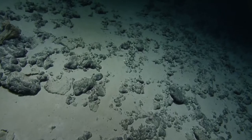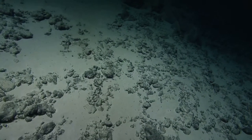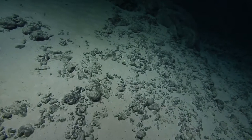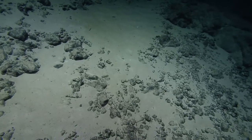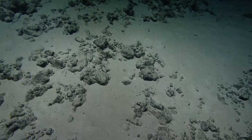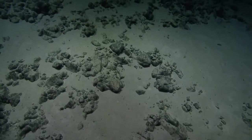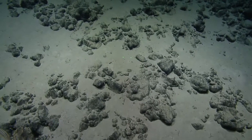Oh, there's another one of those big dead sponges. Seems like every seamount had a lot of those big Farrea dead sponges. But we haven't been seeing any live large Farrea sponges. I think there was a polychaete over to the right. Little worm?